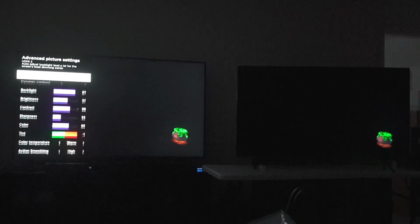And that's what happens on this TV if you want to avoid black crush. So TCL definitely has to figure that out, because that's not acceptable for $2,000. Now that being said, I have found movie mode to be less obtrusive when we have the black crush issue.